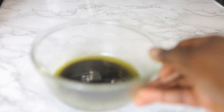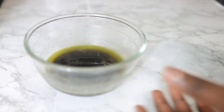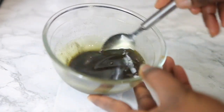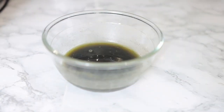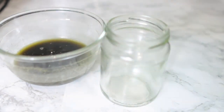So once that's done, you want to take that off the stove, and then we're going to go ahead and strain it. To strain, I will be using a kitchen paper towel, but you can use a wig cap if you prefer. But if you're using a wig cap, you may need to strain more than once just so you can have all of the powder out. And also guys, if you're going to use a kitchen paper towel, make sure that it is very strong and pretty nicely absorbent.